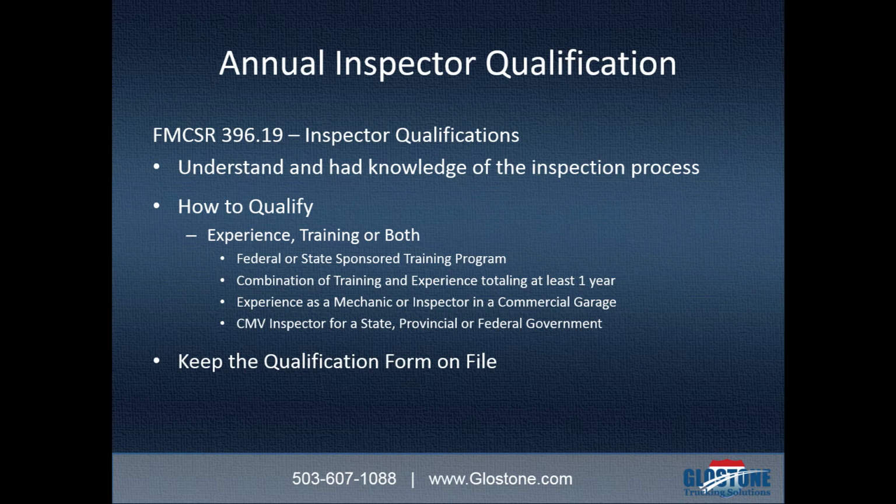So if motor carriers are employing someone to conduct annual inspections, you must retain evidence of the individual's qualifications under this section. You must retain the evidence for the period during which the individual is performing annual motor vehicle inspections for the motor carrier, for the entire time that they're employed by you and for a year thereafter. And then the form, again, can be found online by searching FMCSA Annual Inspector Qualifications form. And if you're employing your own annual inspectors or your mechanics are performing the annual inspections on your vehicles, you should have this form in their file for that time period.